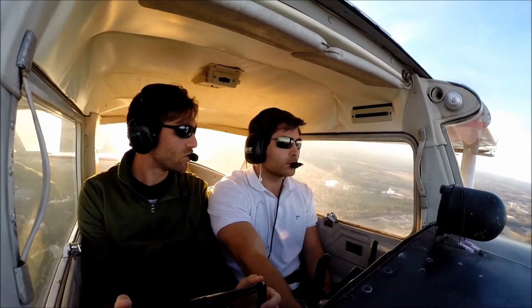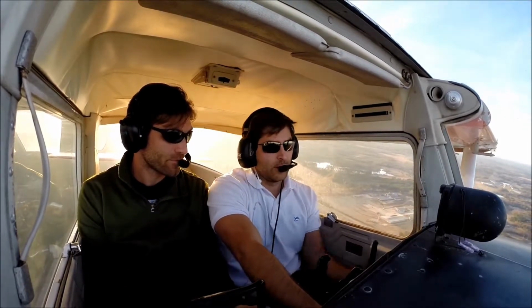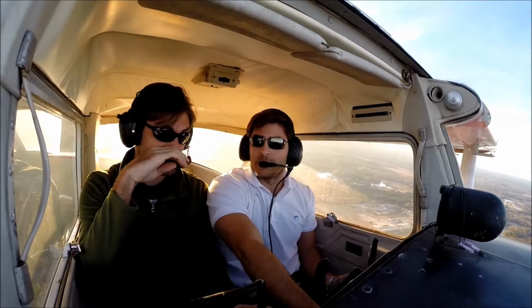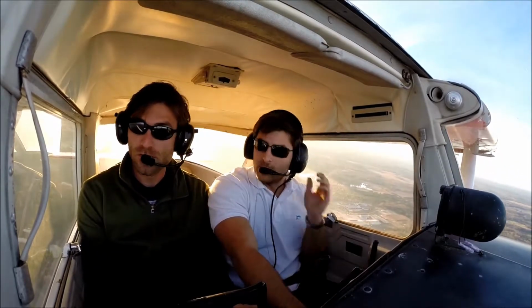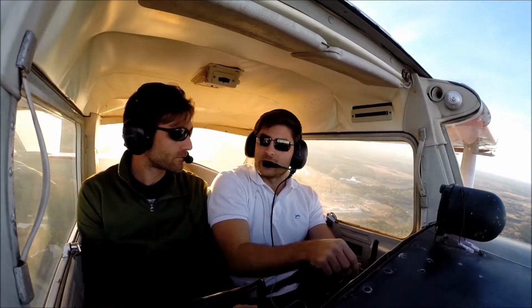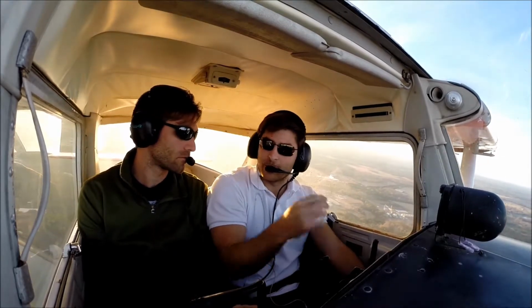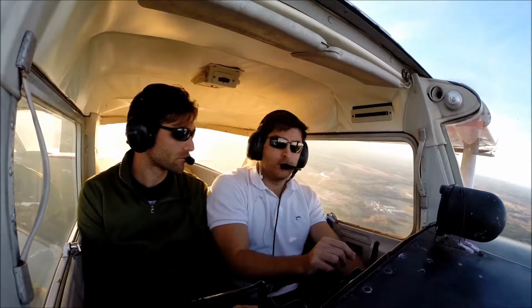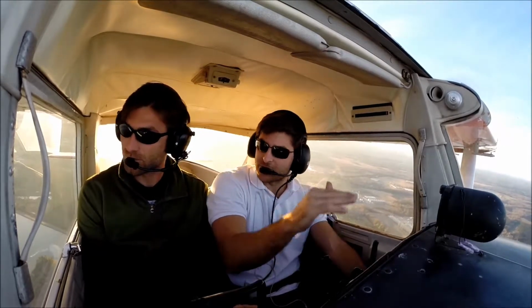What was that adjustment? Altimeter adjustment. Most of the time when you talk to these guys, they'll tell you the altimeter setting. The altimeter is basically how high you are above the ground, and that changes with pressure. And pressure is determined by how high above sea level you are.